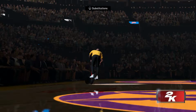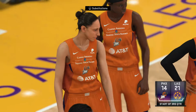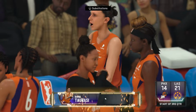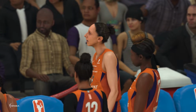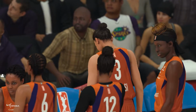And now the third quarter about to get going again. It's been quite a game for Diana Taurasi. Well, she created a lot of good shots for herself in the first couple of quarters, and she knows when to pass up on the tough ones. Good shot selection. And that led to a very high points per shot number for her, and that's a stat that really tells you how efficient a player has been.